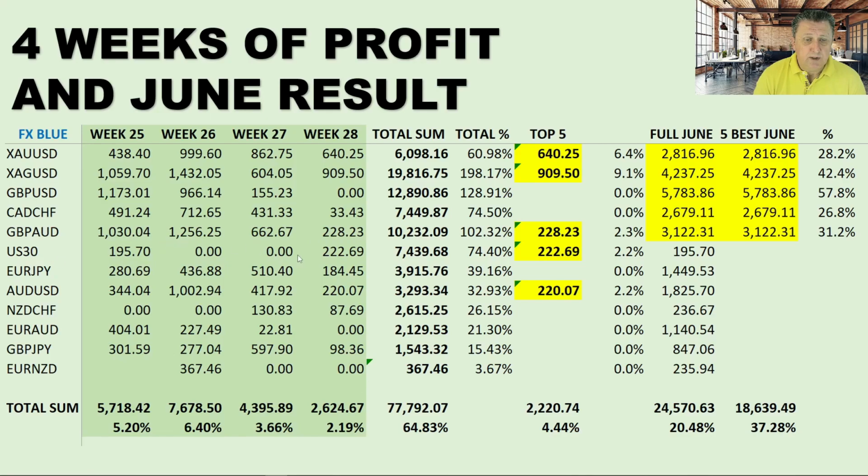The US 30 seems to be struggling quite a bit at the moment. It looked very good in the beginning. Euro Japanese is also clicking over nicely. Aussie USD, again, you can see the profits are coming in all the way through. We had the New Zealand Swiss franc, and we had a bit of a drawdown on that for a couple of weeks, and now it's ticking over nicely again. We have to see if we can tweak it a bit more, get some more percentages out of it.